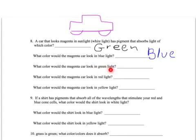What color would it look in green light? Well, let's just take a look at this. If green light came in, remember, magenta is a combination of red and blue, so it absorbs green. Remember, we said here it absorbs green. Since it absorbs it, I wouldn't see any color, in which case it would look black.